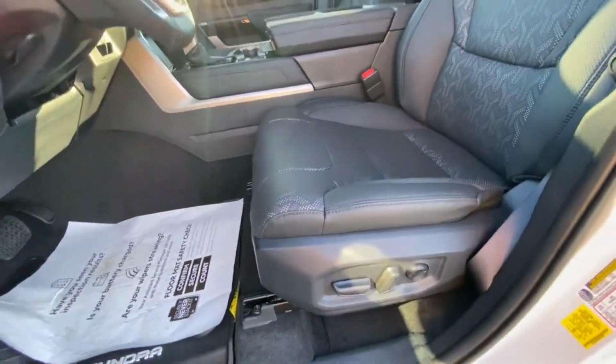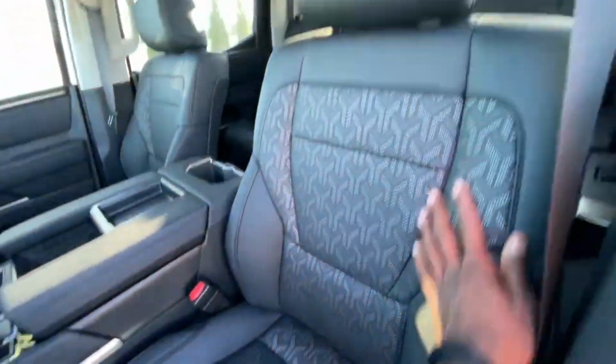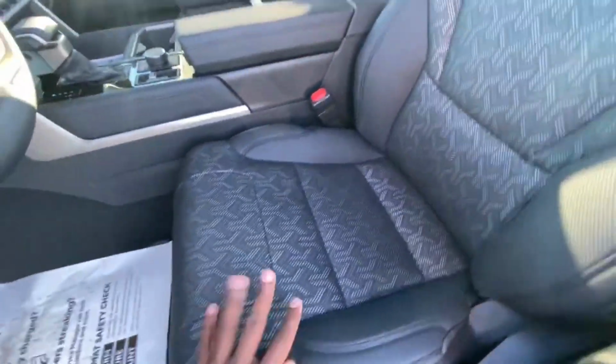Here's that power driver seat, 2-way power lumbar support, and I love the shape of these. I feel like they hug you, but at the same time, they're super comfortable. They certainly look sporty.